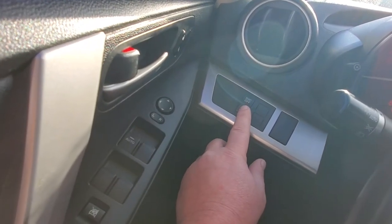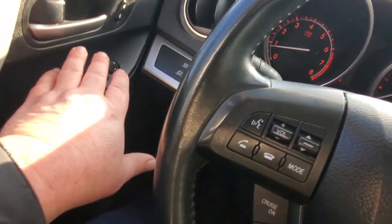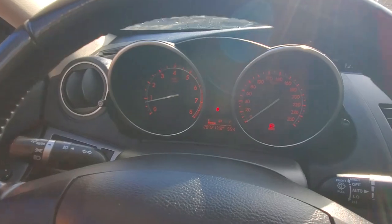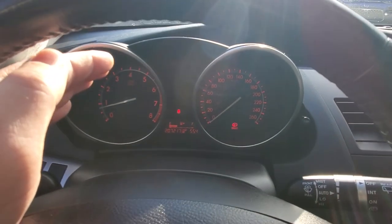Your dynamic stability control will help correct oversteer and understeer in emergency maneuvering. There's a bit of a storage pocket down here. It's your power windows and power mirrors. On the steering wheel, you got stereo controls and Bluetooth. Behind that, you got your automatic headlights. This thing's got just under 208,000 kilometers on there.